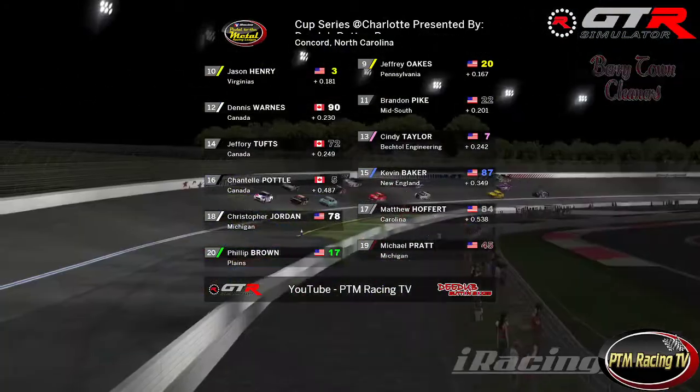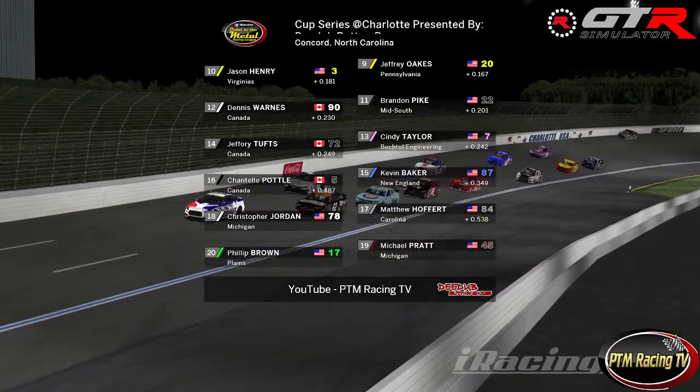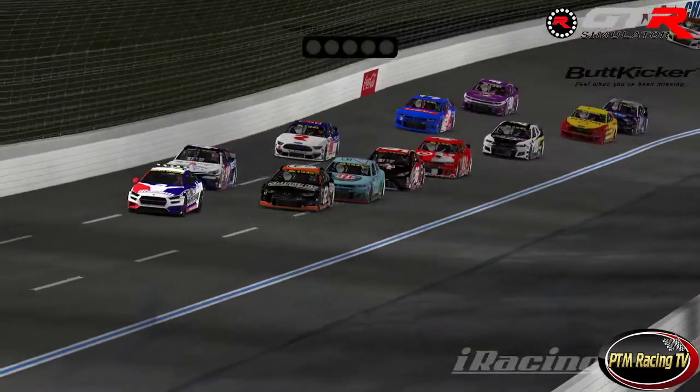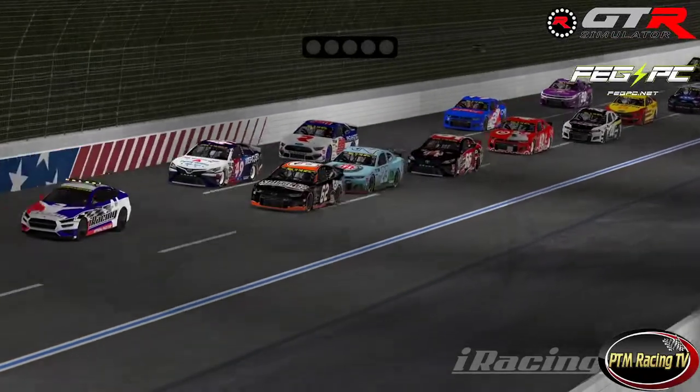Final starters, Michael Pratt, the 45. It is outside. Philip Brown, the 17. Race fans, you wanted a lineup. I don't think 20 cars on the track is going to get your blood pumping a little bit. I don't know what will.